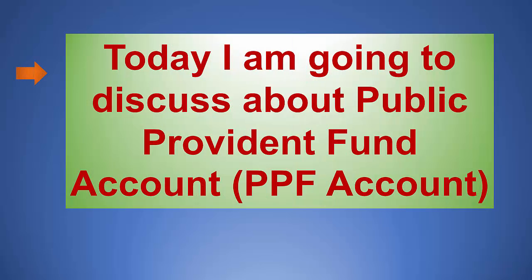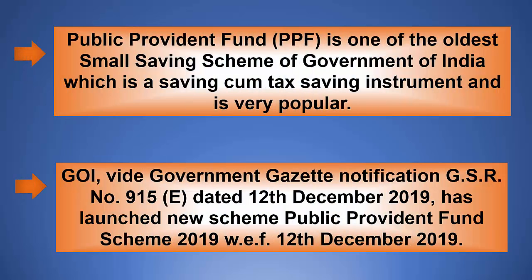Today I am going to discuss the Public Provident Fund account, the PPF account. Public Provident Fund is one of the oldest small saving schemes of the Government of India, which is a saving cum tax saving instrument and is very popular. The Government of India via Government Gazette Notification GSR number 915E dated 12 December 2019 has launched the new scheme, Public Provident Fund Scheme 2019, with effect from 12 December 2019.